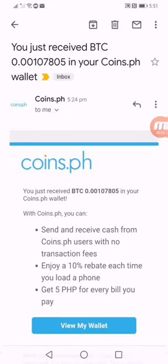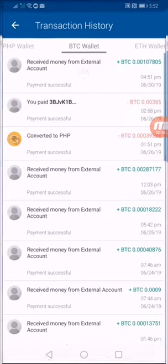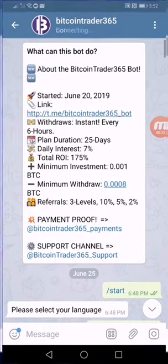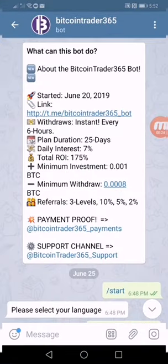I'm back. So after 34 minutes, I received an email from coins.ph that I received 0.00107805 in my coins.ph wallet. So this is the first transaction, receive money from external. Payment successful. So Bitcointrader365, my first withdrawal is successful and I think it's paying fast.